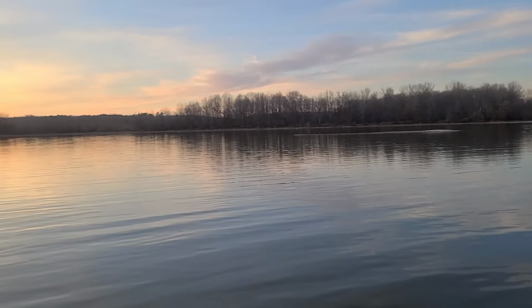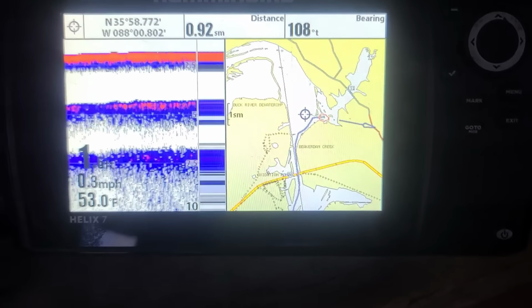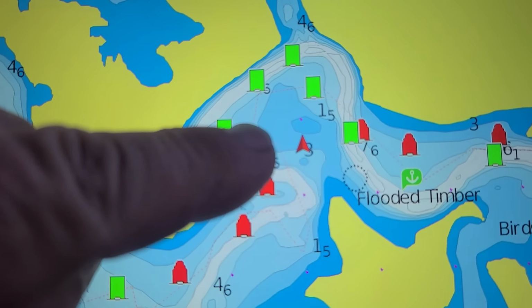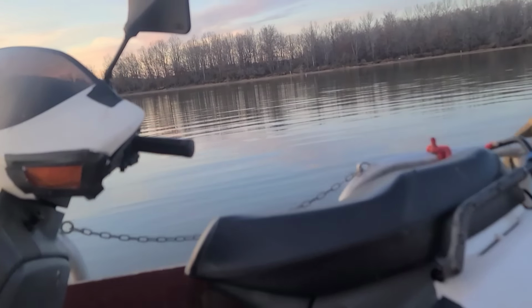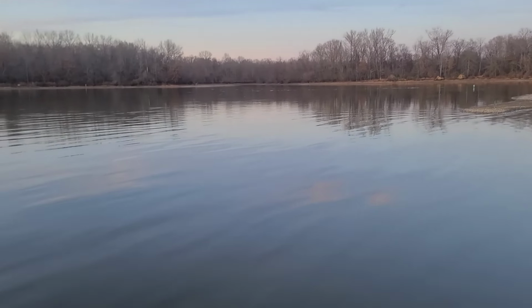So there's a little island sandbar to avoid. I think we're supposed to go up this way, I think. Okay, well, I just got off course a little bit. Winding in here. That little arrow is us. And I guess we were supposed to snake up around over here. So what I'm doing is just drifting in a couple of feet of water here to get back into the channel.